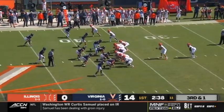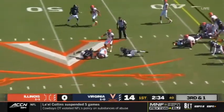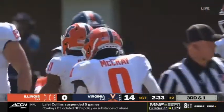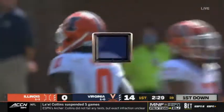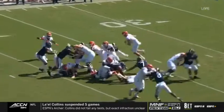And they've got the big Josh McCray, true freshman running back, in the game. Leaps over the line of scrimmage and almost broke it. Now that's a young man who's 6'1", 240 pounds, listed. A true freshman out of Enterprise, Alabama, who showed himself a little twinkle toes here at the line of scrimmage. Look at this, right over top.